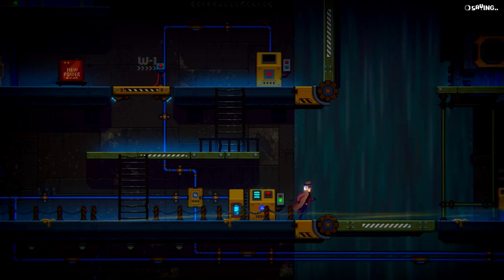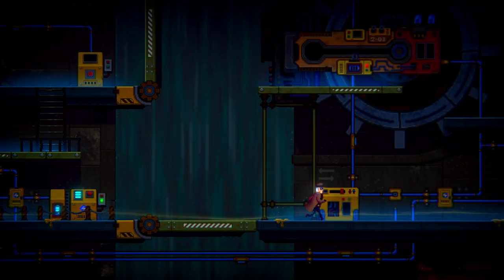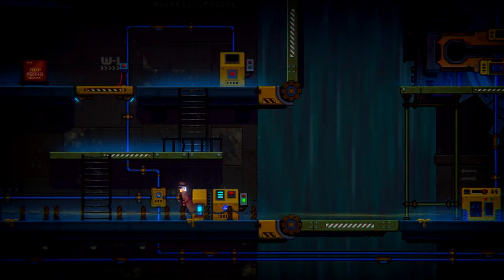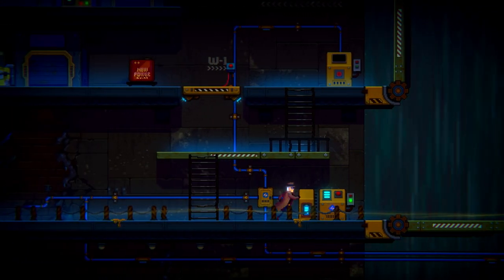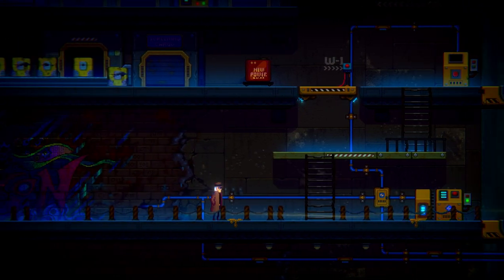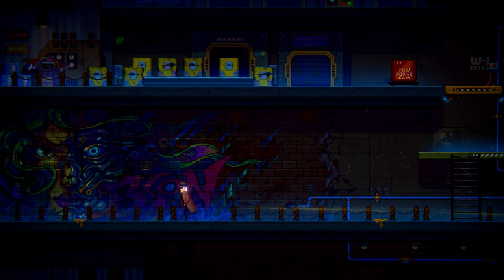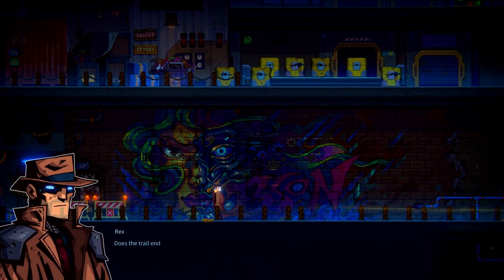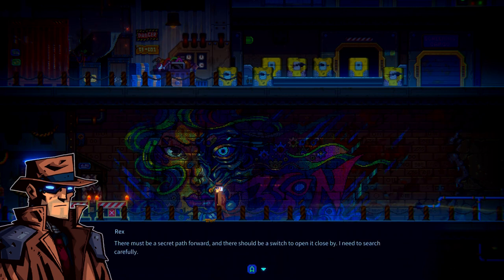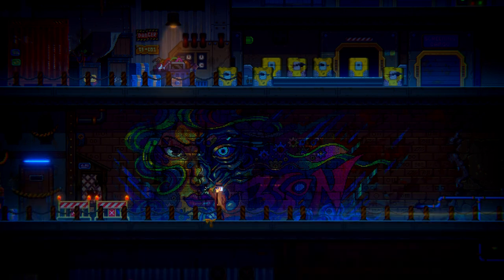Okay. So, I mean, we've put the battery in. Technically, we are just following the trail, right? Which is the important thing. Does the trail end here? No, it circles around to the back of this wall. There must be a secret path forward. There should be a switch to open it close by. I need to search carefully.